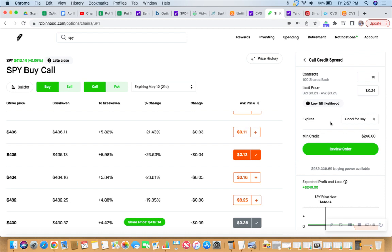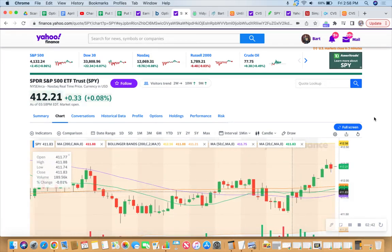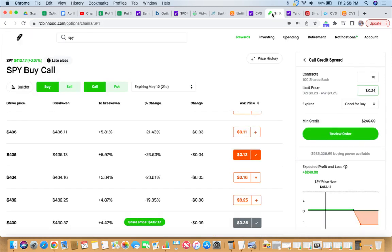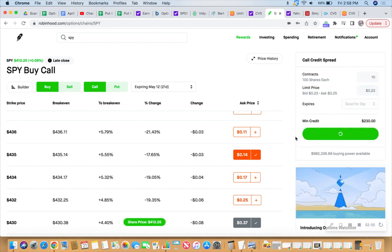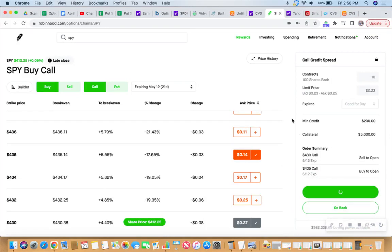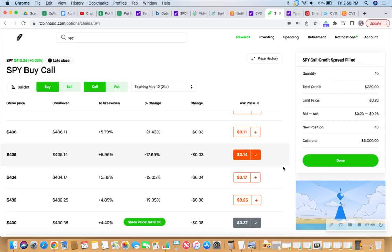Not sure why it's saying a low likelihood of filling. Because it's dropping. It's dropping down now to 23. What is SPY doing? Oh, it took a little red action down, didn't it? Oh, there we go. Get a little bump. Let's try to get back up to that 24 credit. Could fill it right now for the 23. Go ahead and do it. Call credit spread, $5,000 on the table. And we got 10 filled, and $230 credit.